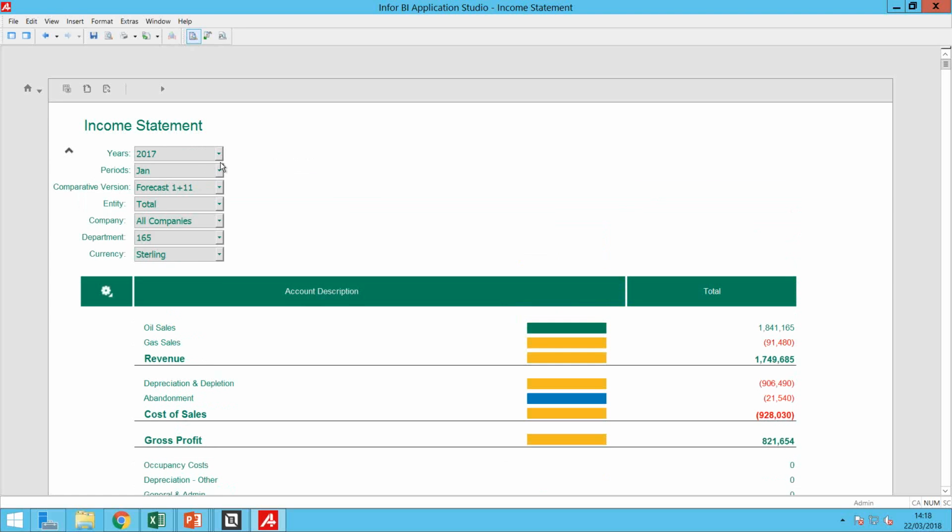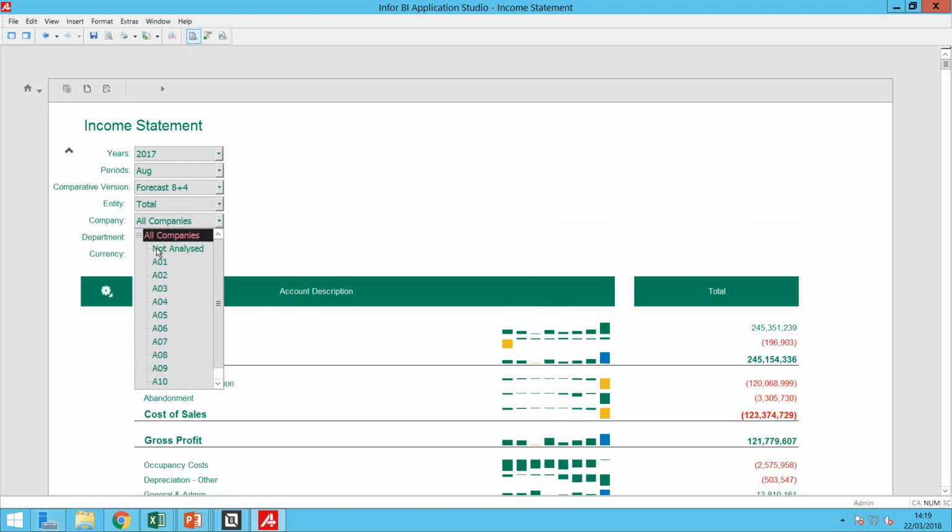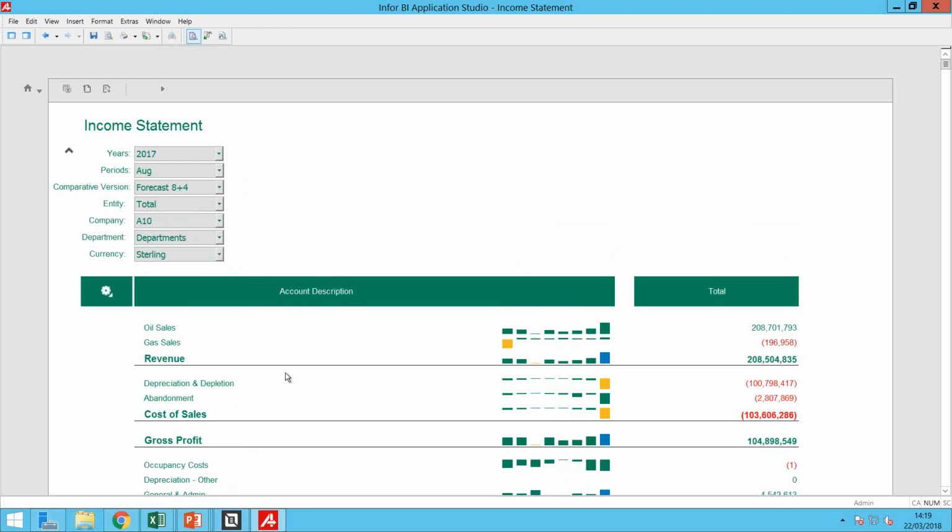Now I can take control of my report and start looking at different numbers, so I can just expose my control panel, and I can start choosing to look at different things. I can choose to look at particular departments, or I can choose to look across all departments. I can choose to look at particular companies rather than the whole business. I can even choose, having chosen a single company, to also look at the values in local currency. And you can see there that the platform is doing all of our calculation for us.